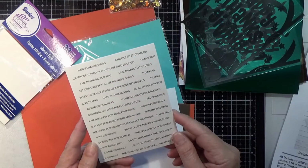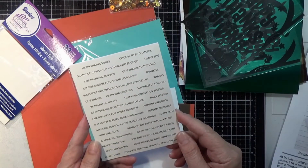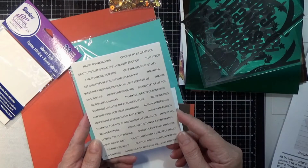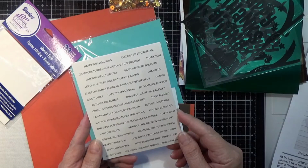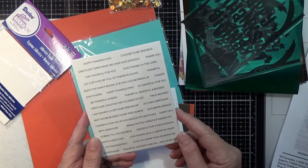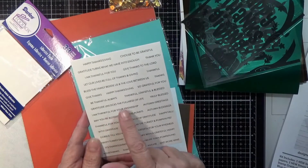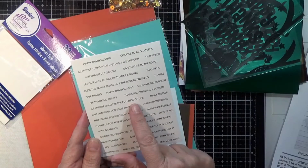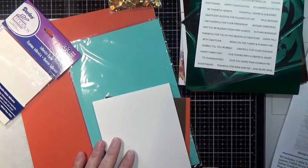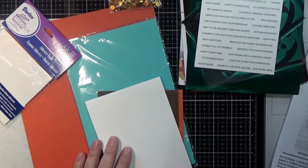I can't talk today. Thank you. I am thankful for you. Give thanks to the Lord. Let our lives be full of thanks and giving. Thankful, bless the family beside us and the love between us. Thanks, give thanks. Happy Thanksgiving. So grateful for you. Let's see. Gratitude unlocks the fullness of life. Okay, I think it just repeats. Okay. There's that. And then what do we have next?